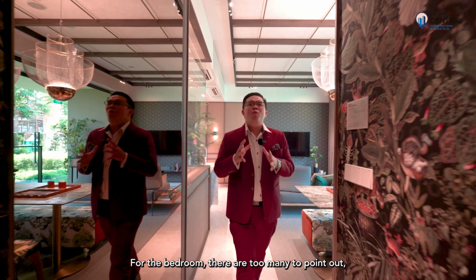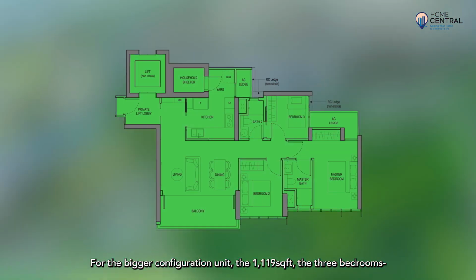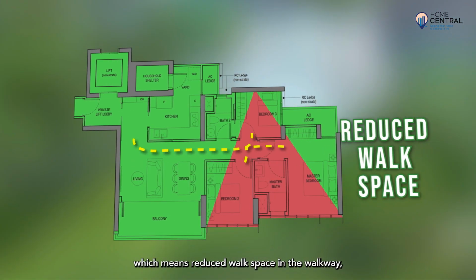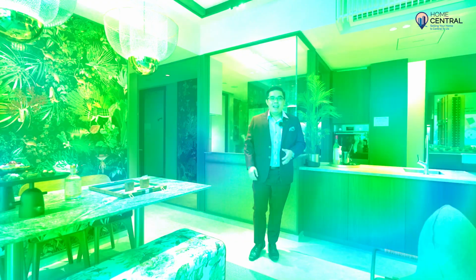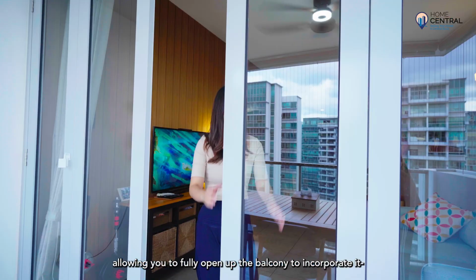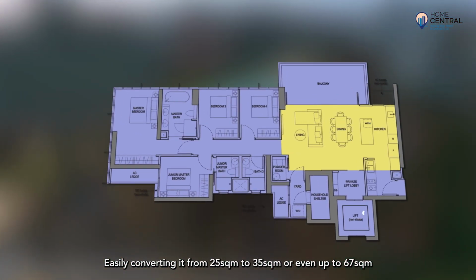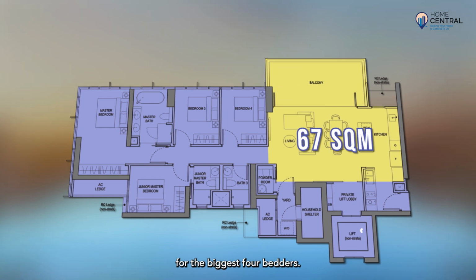For the bedroom, there are too many to point out, but let me zoom in on some key highlights. For the bigger configuration units, the 1119 square feet, the 3 bedrooms are in a triangle layout, which means reduced walk space in the walkway to the bedrooms, because that's a substantial dead space. The 3 and 4 bedders' balcony doors are all slide and swing, allowing you to fully open up the balcony to incorporate it into your living room, expanding the space that you have, easily converting it from 25 square meters to 35 square meters or even up to 67 square meters for the biggest 4 bedders.